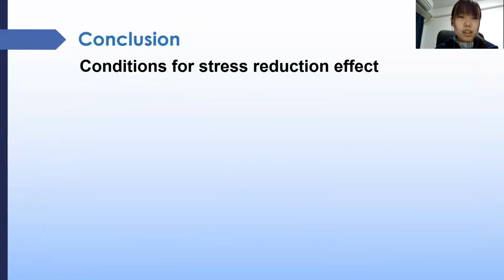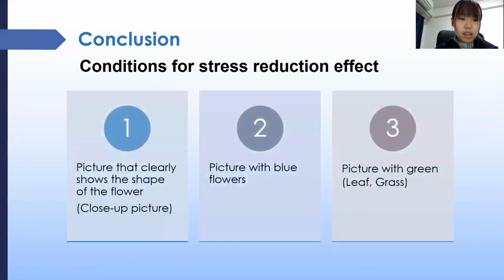In conclusion, there are 3 conditions when choosing a flower picture to reduce our stress. And those conditions are these 3. 1 is a picture that clearly shows the shape of the flower, which means a close-up picture. 2 is a picture with blue flowers. And 3 is a picture with green, which means the flower's leaves or the surrounding grasses are also in the picture.